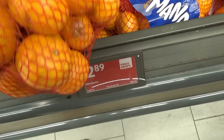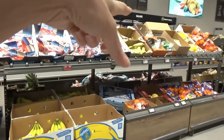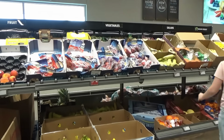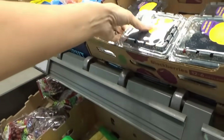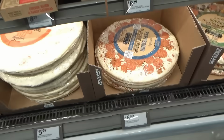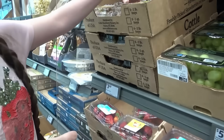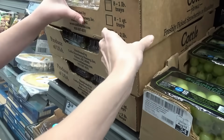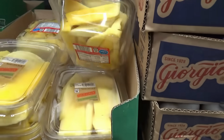These mandarin oranges are $2.89. They never have lime. Oh, they do have limes. Sissy, grab one of those bags of limes. Most of the time I don't see limes. Blackberries are $2.19. We'll get a couple of those. These are huge. $6.99. I'm gonna get some muscadines. Purple ones, I like the purple ones the best. Yeah. The mango looks good this week.